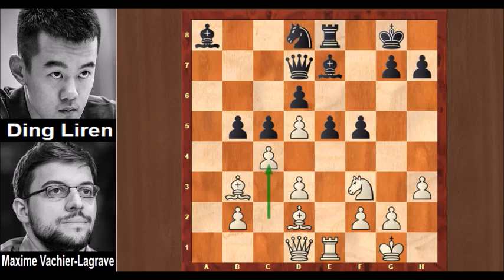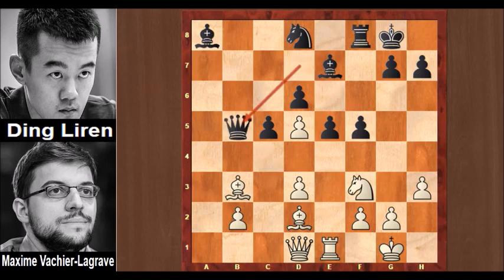Something has already gone wrong for Black. You cannot take that pawn, because then there is bishop a4 with a skewer, winning material. After c4 you can also not play rook f8 to make sure you will not be hit by bishop a4 later, because then there is c takes b5, queen takes b5, and this nice shot, knight takes e5, wins for White. Because if you take the knight, there is d6 check, a discovered check from the bishop.